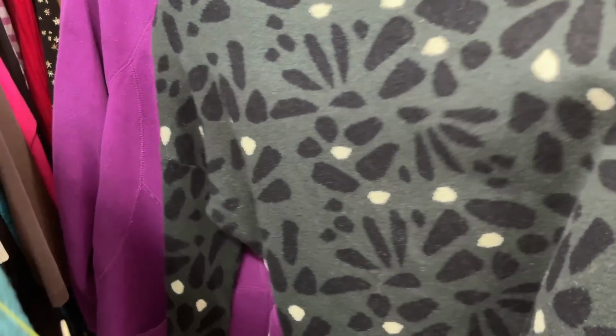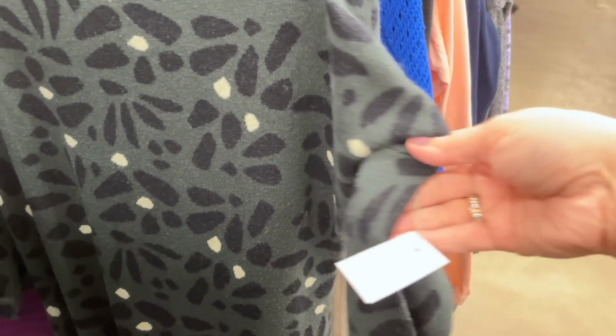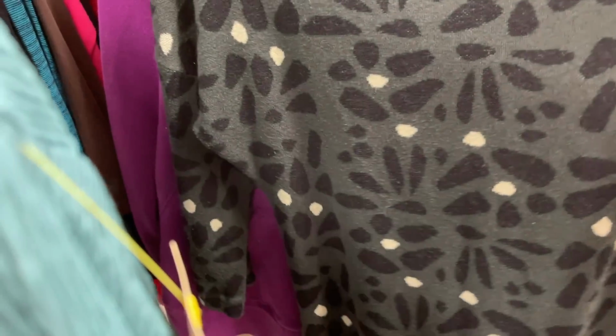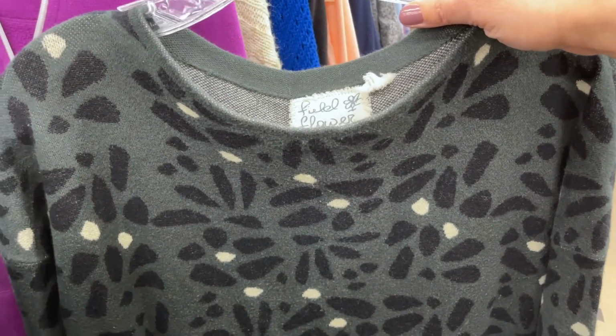And this is an Anthropologie piece that had some pilling. And I don't know, it just felt like a little bit of a dated style. I think this was $5. I also left this one behind.